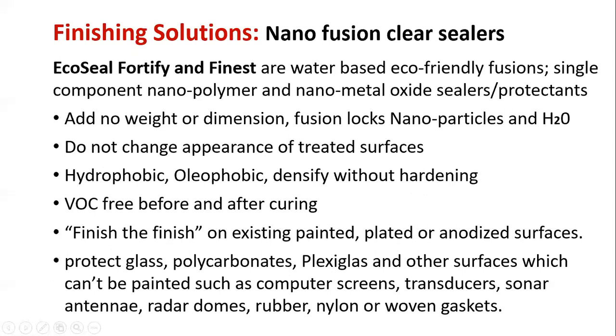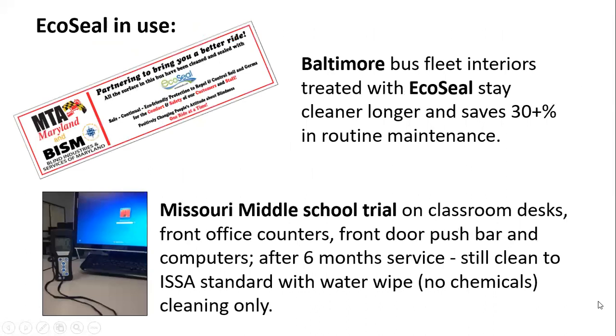And they protect glass, polycarbonate, plexiglass, and other surfaces which can be painted, such as computer screens, transducers, sonar antenna, radar domes, and rubber or nylon or woven gaskets. Here are some examples where it's in use around the country.